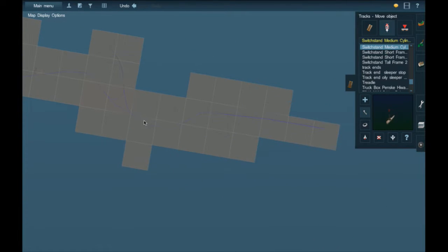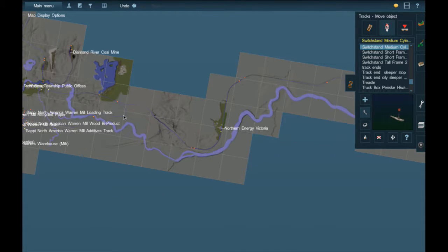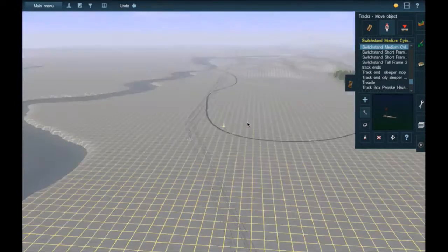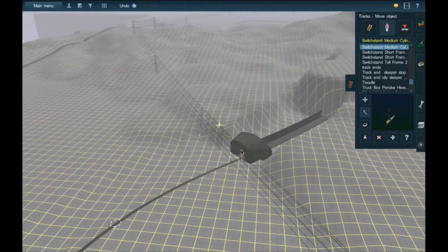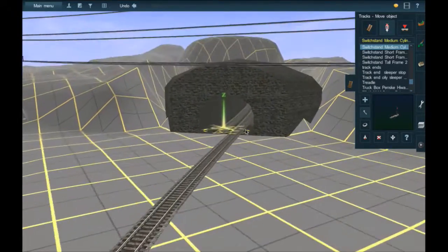I wanted to get this stretch of track done from here to here, built some crossings along the way. I did spend a little more time doing that than anything. Of course, a few interruptions in between, and it does take a little bit more time than you think. And then, of course, there's this tunnel, which we had to redo and play with and figure out how that works.